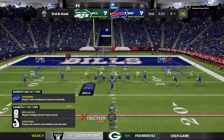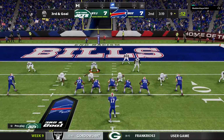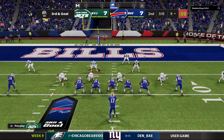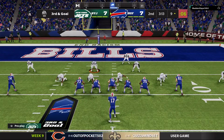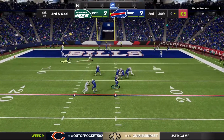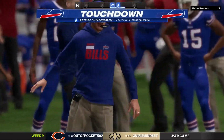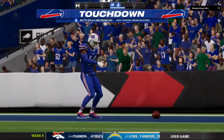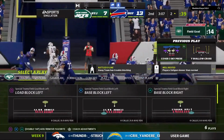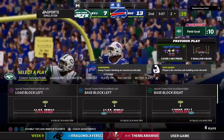Can they convert now on 3rd and goal? Mike 45. Check. Now Allen. He will find Diggs in the end zone. Touchdown, Buffalo. Stephon Diggs. His second touchdown on the season. And the Bills have taken the lead.